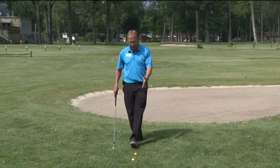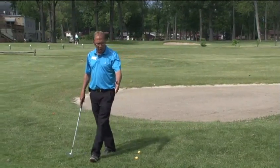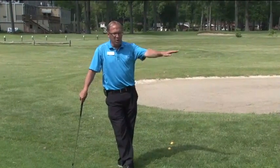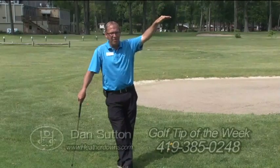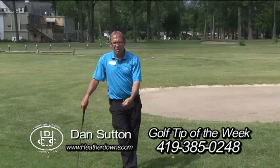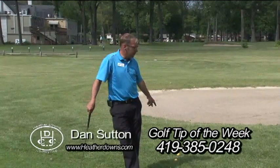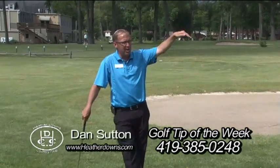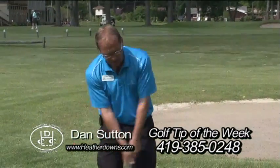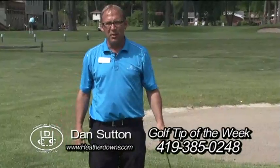So the next time you're faced with a shot where you're not sure if it's a chip or a pitch, think: do you want to go low road or do you want to go high road? Low road, chip, no hinging and unhinging. For a pitch shot, think high road, think loft. There, you'll see hinging and unhinging. Simple one for you.